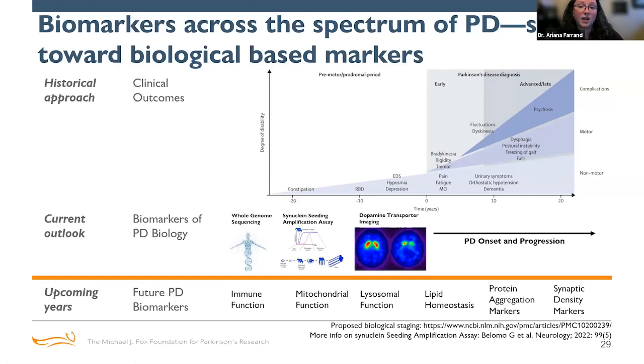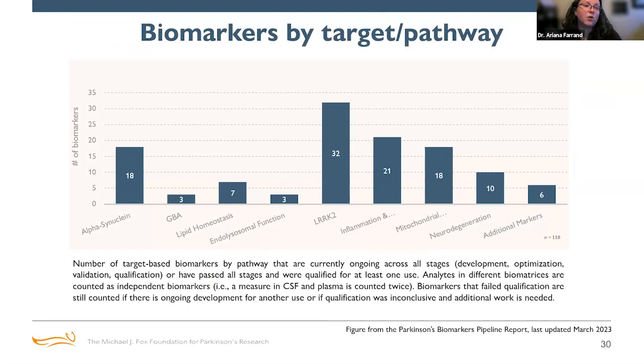This can help track when PD may start to show up symptomatically, and it also allows us to track progression. In future years, what we hope to do is incorporate markers of other pathways that we know are relevant to Parkinson's disease, such as immune function, or mitochondrial function, or protein aggregation biomarkers, to help better delineate that progression that occurs in Parkinson's patients. Here I'm just showing that we do in fact have biomarkers in our pipeline report that we're tracking across some of these pathways.